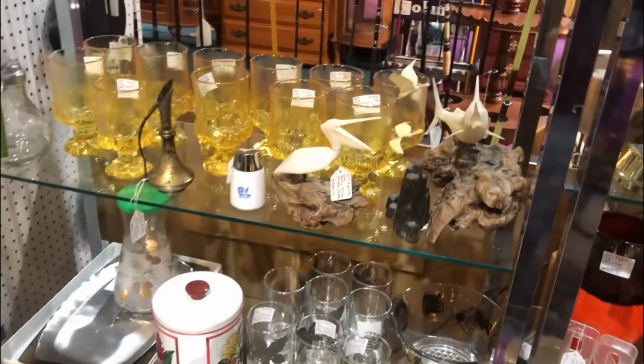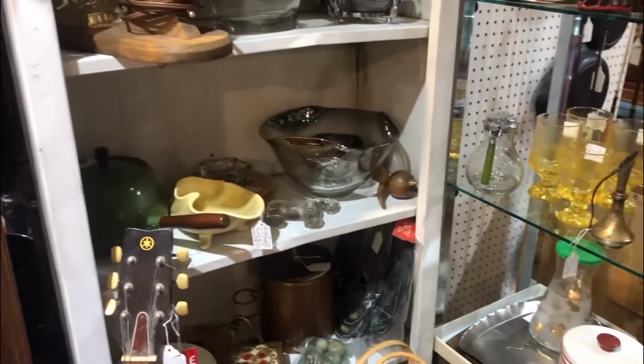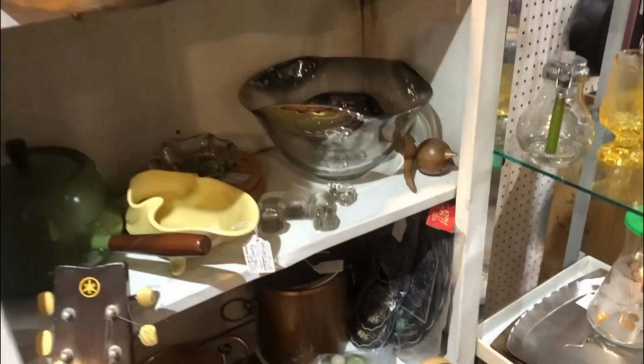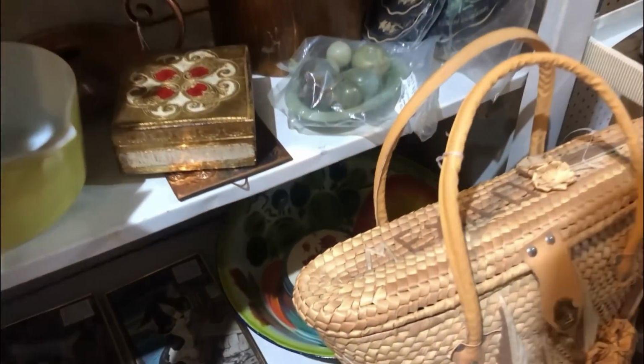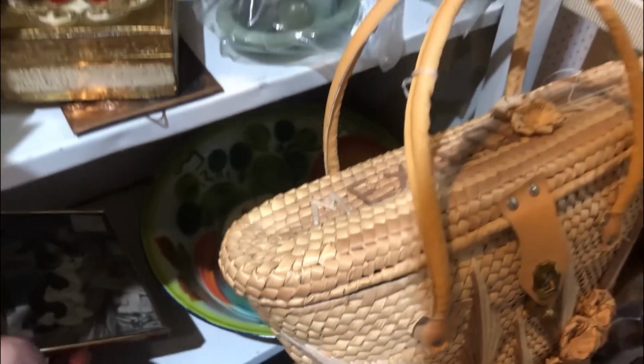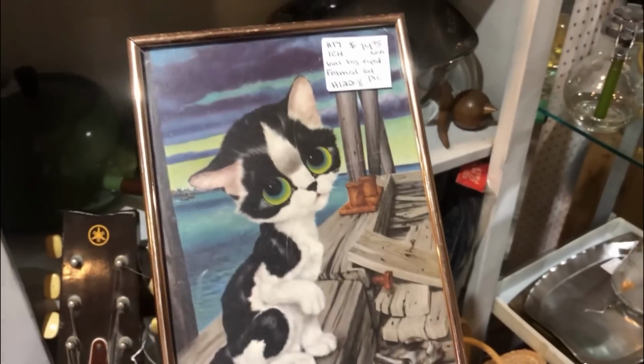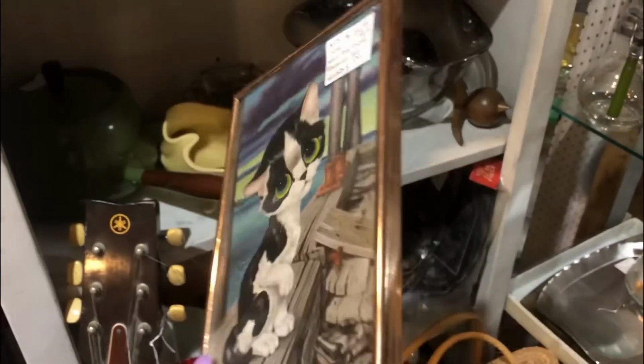It's funny. If you hold out, you can get a little more money for it if you put it online and wait for the right person. Because there are more people like me that see the coolness and the value. Oh my gosh, I love these.